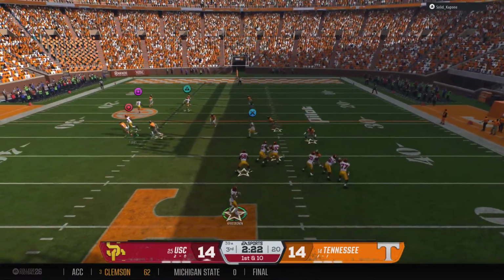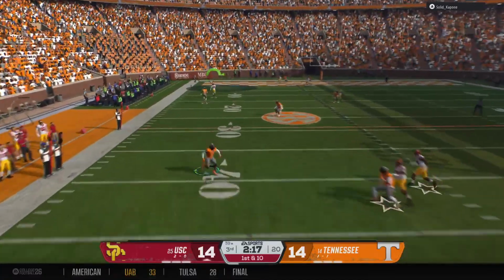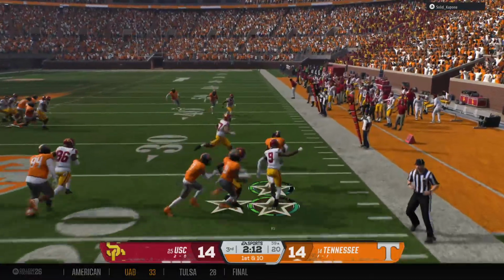Wants to go up top on 1st down. Quarterback strolling away from heat. He throws one to the left. Intercepted. Big play stops the drive. Looking for more room.